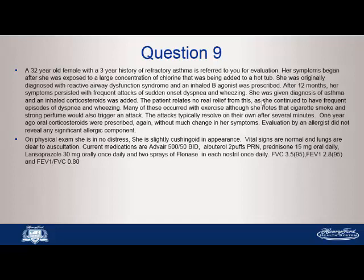One year ago, she was given oral corticosteroids. Again, this did not change her symptoms much. She went to an allergist, was evaluated, and did not have any significant allergy component to her disease. You examine her. She is not in distress. She is slightly cushingoid, as she was on steroids. Vital signs are normal. Her lungs are clear to auscultation. Current medications: Advil 550, albuterol 2 puffs PRN, prednisone 15 mg daily, lansoprazole PPI 30 mg orally once a day, and 2 sprays of Flonase once daily. Her FVC is 3.5 liters, 95% predicted. FEV1 is 2.8, 95% predicted. And the ratio of FEV1 to FVC is 80.